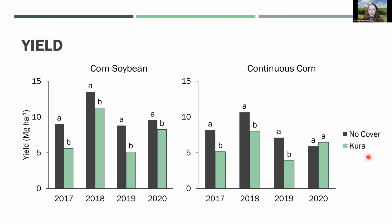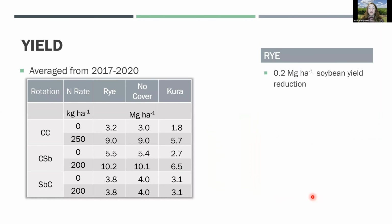And as we see in continuous corn, there was no difference between Kura and no cover with yield as well. And this is due to that more aggressive suppression that we performed on the Kura to really help the corn get ahead earlier in the season. And rye also significantly reduced soybean yield, but not as badly as Kura did, and it was only by 0.2 megagrams per hectare on average.